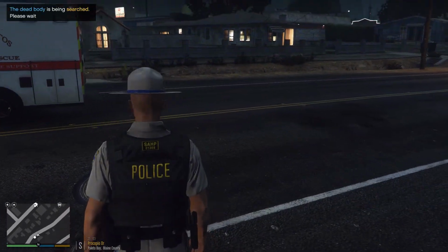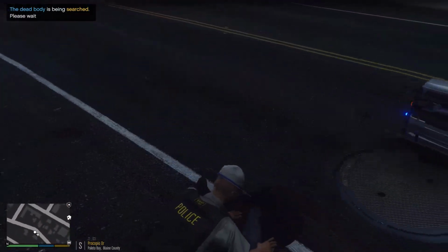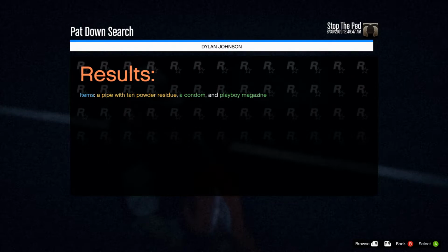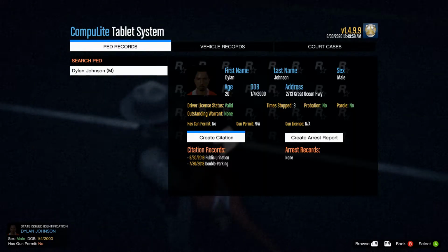We'll search the body, get an ID, figure out who we're dealing with here. Pipe with tan powder residue. Okay, he's got drug paraphernalia. We got a Dylan Johnson. Let's search his record here real quick. Dylan Johnson. Oh, he's got some citations for public urination and double parking. Nothing too serious. No parole. No warrants. Nothing like that.